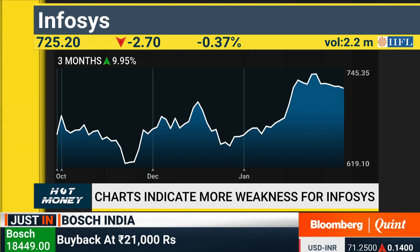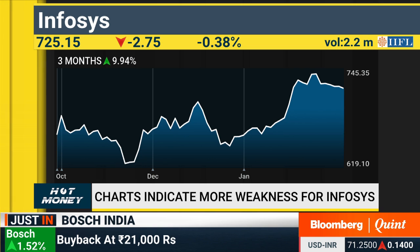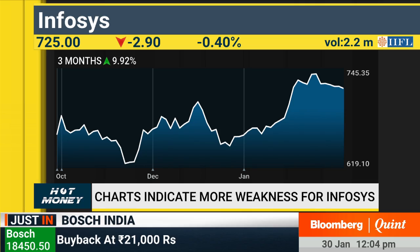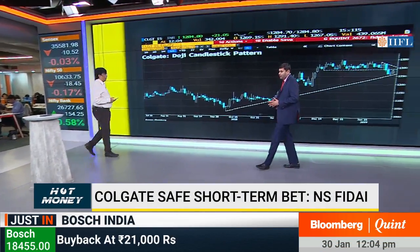Okay, so that's the view that's coming in on Infosys. Don't short at this level is what our experts are indicating, but more of a buy on dip strategy is something that's been spoken about. Let's start with the first stock, and the first stock is by NS Fidai. He's betting on Colgate for the next 2-3 trading sessions. Let's go across to him.